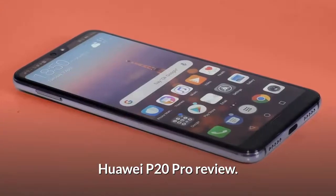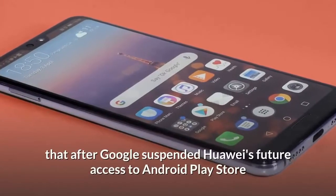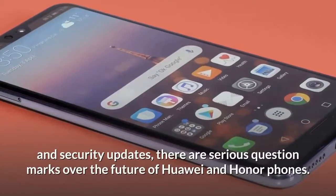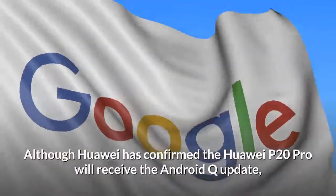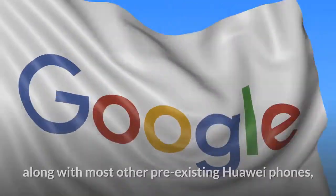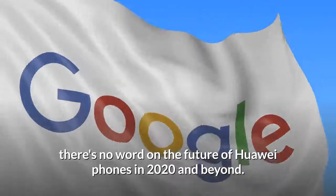Huawei P20 Pro Review. If you're looking to buy a Huawei P20 Pro, the first thing you should know is that after Google suspended Huawei's future access to Android Play Store and security updates, there are serious question marks over the future of Huawei and Honor phones. Although Huawei has confirmed the Huawei P20 Pro will receive the Android Q update, along with most other pre-existing Huawei phones, there's no word on the future of Huawei phones in 2020 and beyond.